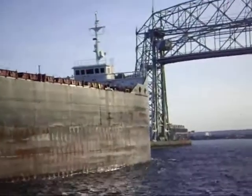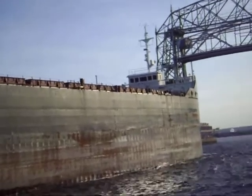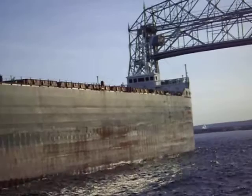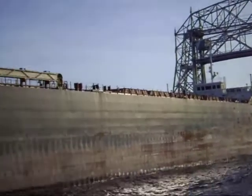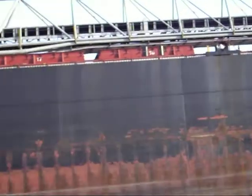We're looking at it going under the famous lifting bridge. And a lot of times it looks like the bridge isn't going to make it, but it always does. It's just an optical illusion. This freighter is pretty big. There are other bigger ones than this. These are probably the average size of these boats. They often come in empty to Duluth port and leave full.